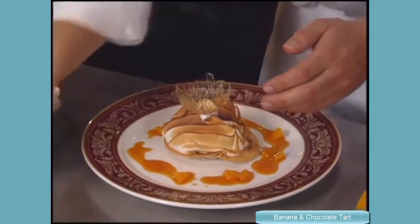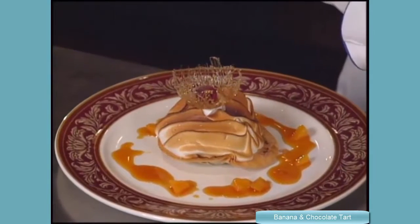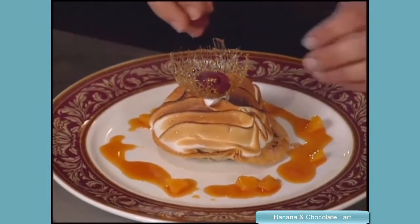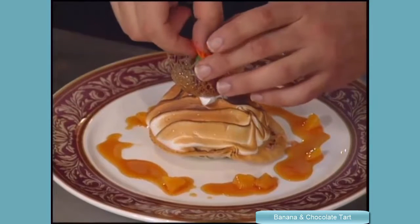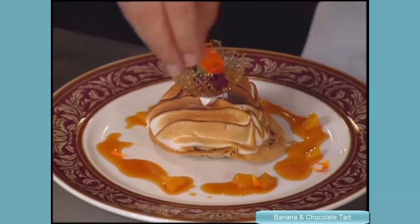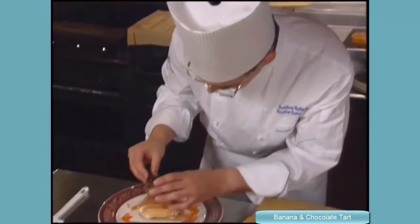And I have some fresh raspberries. And then an edible flower. And then a couple petals. And one final thing, chocolate curl.